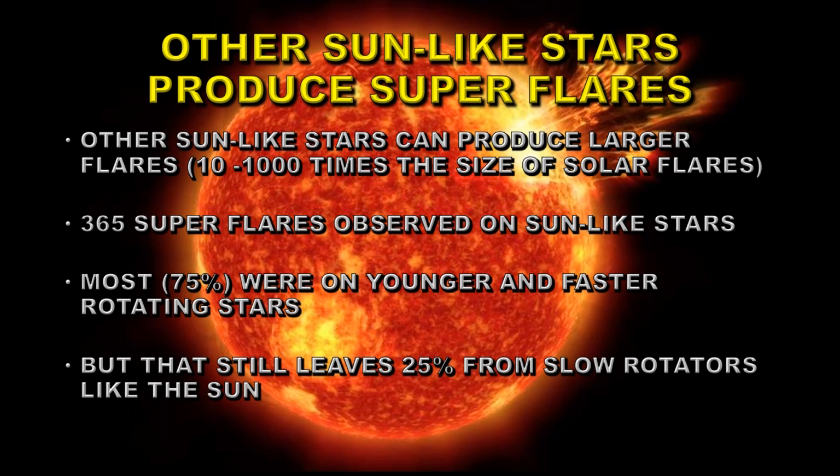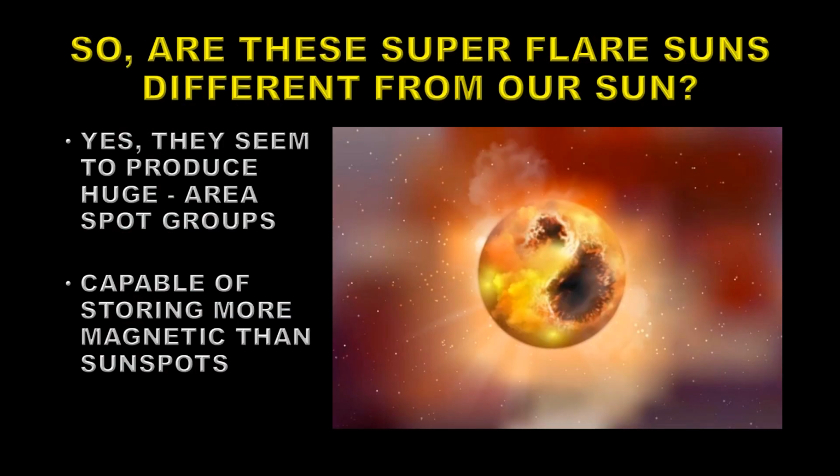So that's one difference. However, that still leaves about a quarter of those flares on slow rotating stars like the sun. So are these remaining stars that produce superflares very different from our sun? Well, it seems they are. It seems that they produce huge area sunspots, unlike the sun. Here's an artist's impression of what one of those regions would look like. Basically a spot that covers most of the star. So these much larger and stronger fields are capable of storing more magnetic energy than the sunspots are, so they can produce much larger flares.